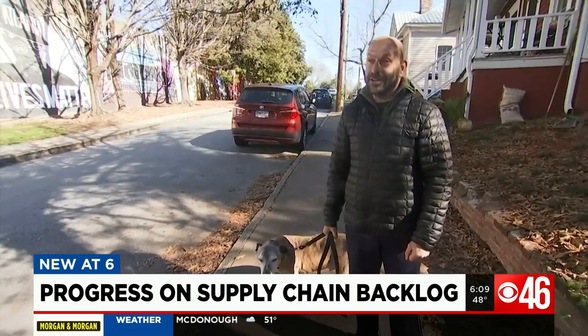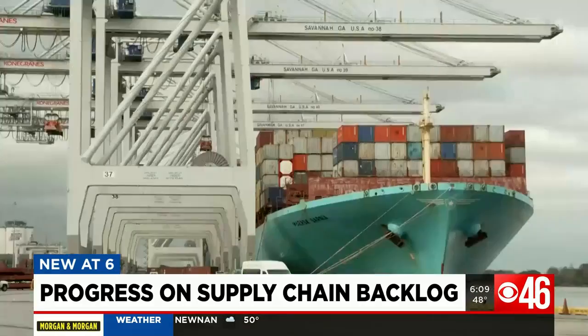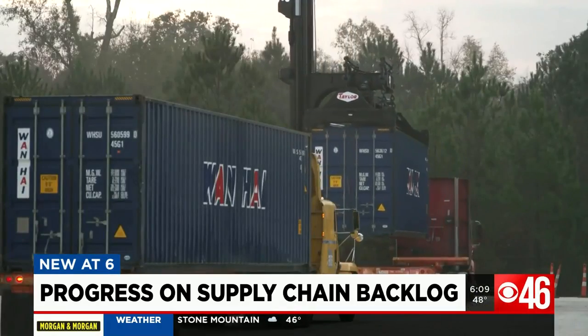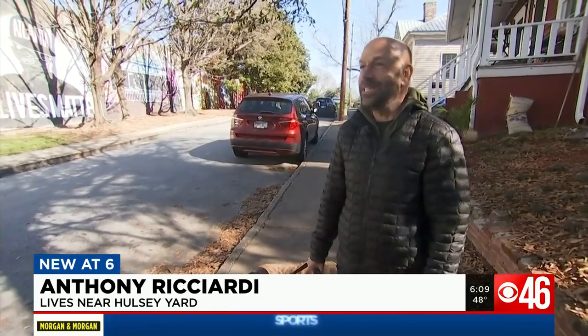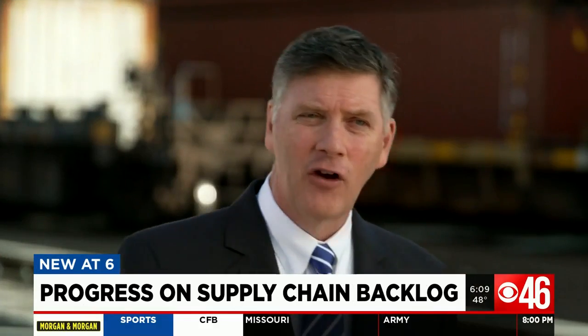I think it's a great idea. The goal is to bring the goods closer to their final destination while freeing up space at the Port of Savannah, which has been dealing with a backlog of cargo containers. Just about all of us have felt the supply chain pinch one way or another. Just my consumerism of the slowing down of things getting delivered, especially from overseas and stuff. We think these things can be replicated across the nation.